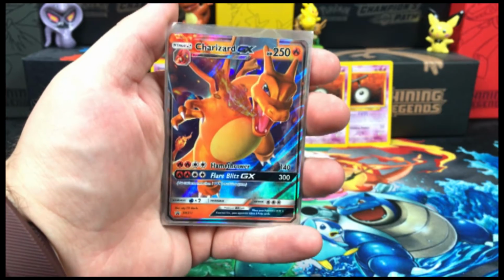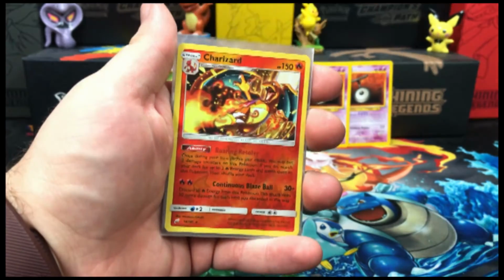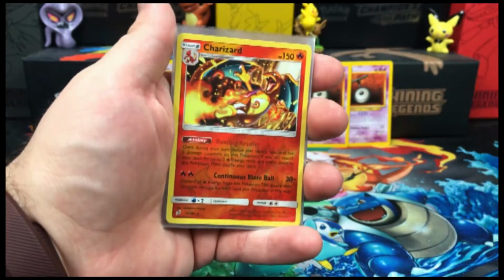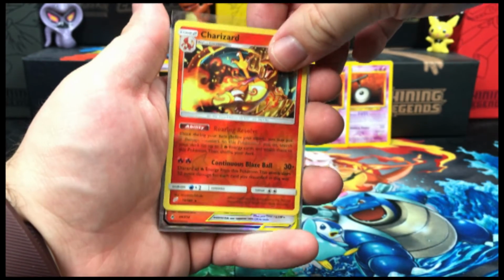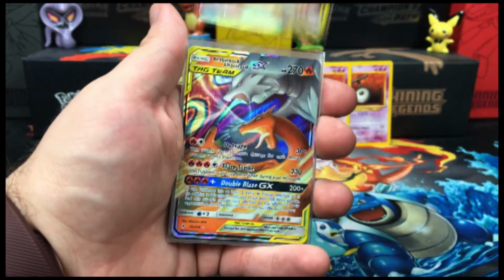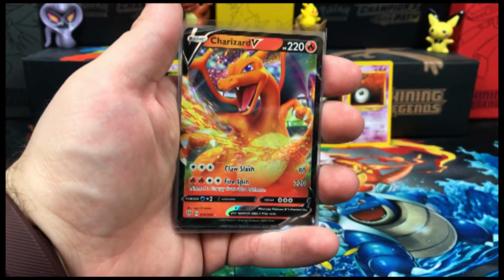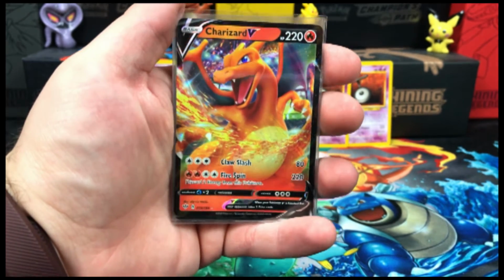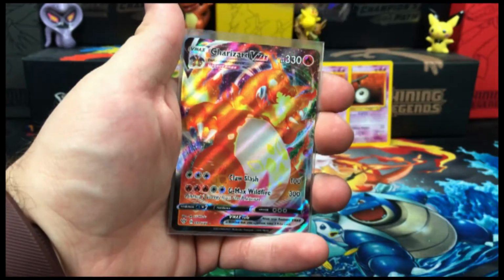We have a Charizard GX from the Walmart boxes. Got that from PokeCharles. Here is a Reverse Holo Charizard. Charizard x2. We have a Charizard V, a newer addition to my collection, and his big brother.